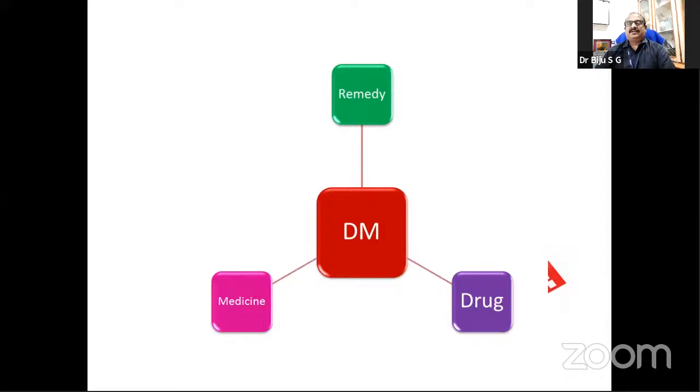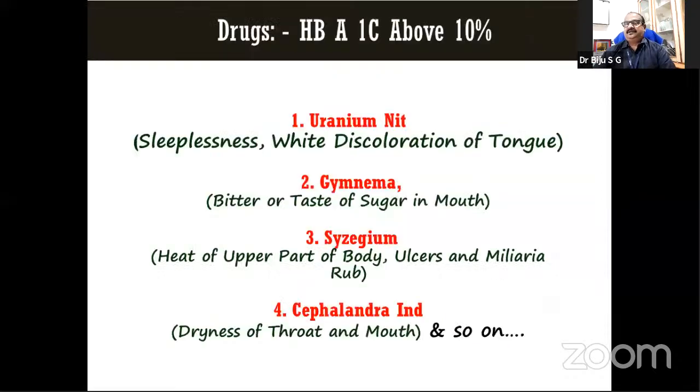So we will see what are the drugs for diabetes mellitus. So Uranium nitricum. I am not going to tell all the drugs for diabetes mellitus. If at all we are prescribing a drug to reduce the blood glucose level, then again there should be symptoms. Uranium nitricum: the symptoms are sleeplessness, white discoloration of the tongue. You have to ask the patient to show me your tongue, not to show me your pocket, show me your tongue.